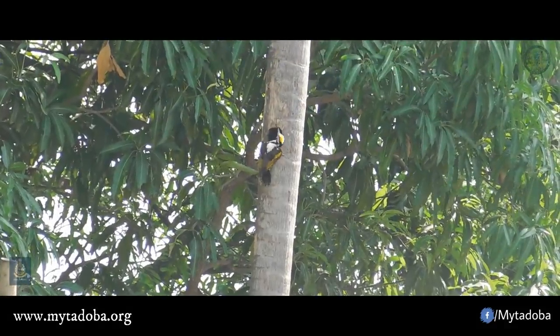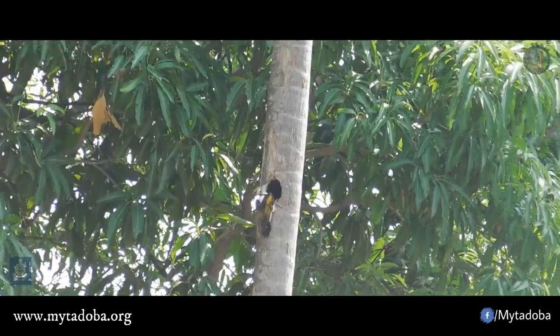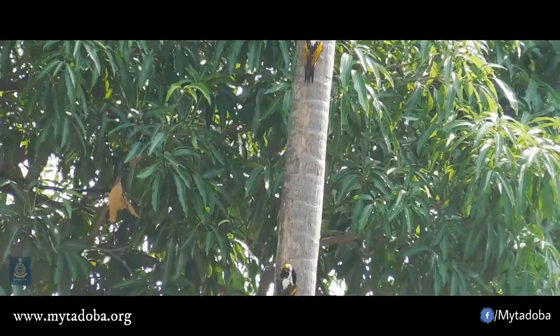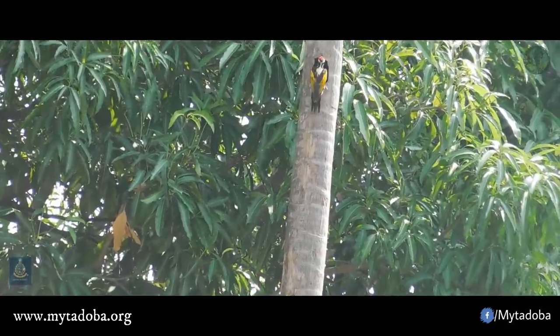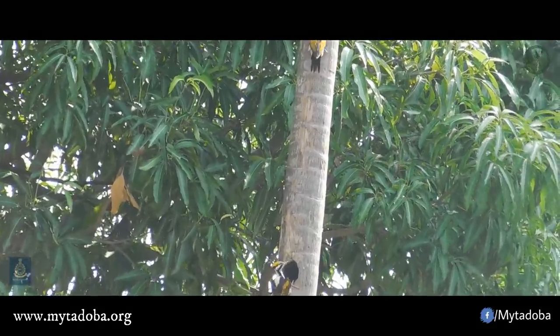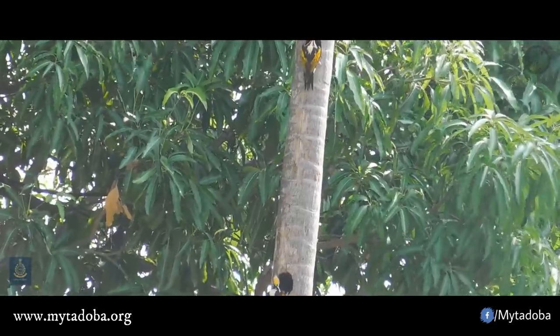Many of us are familiar with woodpeckers, birds that continuously strike the tree trunk with their beaks. The species of woodpecker we are watching here is the white-naped woodpecker. It's a couple. The one with the red hind crown and crest is the male. The other with the yellow hind crown and crest is the female.